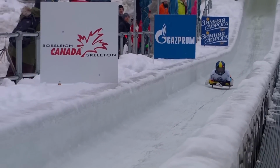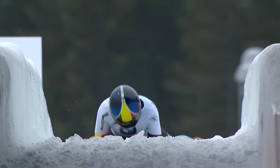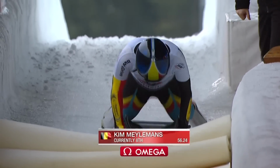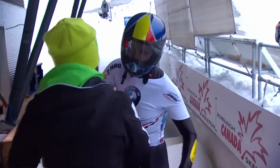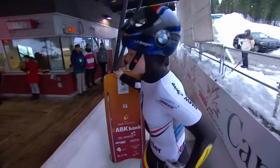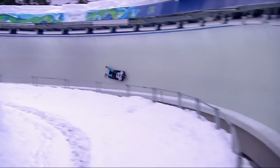There's Martin Rettel, her coach. Well, that shows a little inexperience on this track, because there's not a heat she's had this season where she's been at 1.6 seconds out of the lead. No, and it's ironic that even the Canadian athletes know European tracks much better than they know Whistler. Canadians know the German tracks better than they know their own.